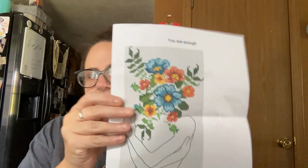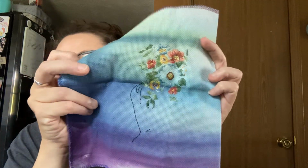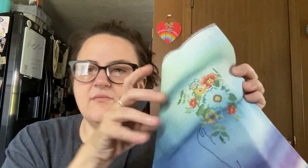And that is You Are Enough from Popcorn Patterns, stitching it on Aida from Kaylee. It is an 18 count, and I'm using just the called for DMC. I got quite a bit done. You won't know because I won't have a before picture, but I got a lot of the flowers filled in. So ignore that black thread.